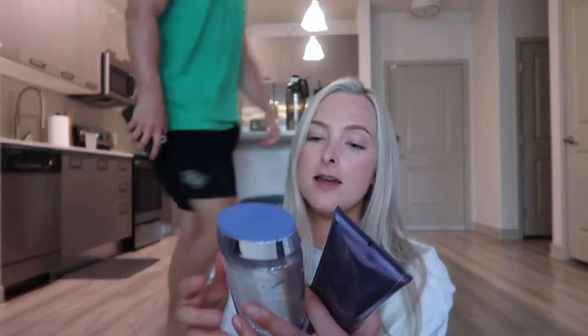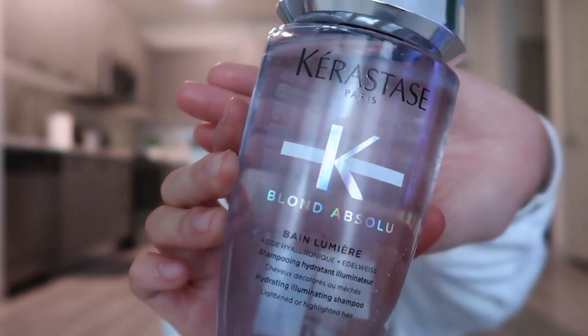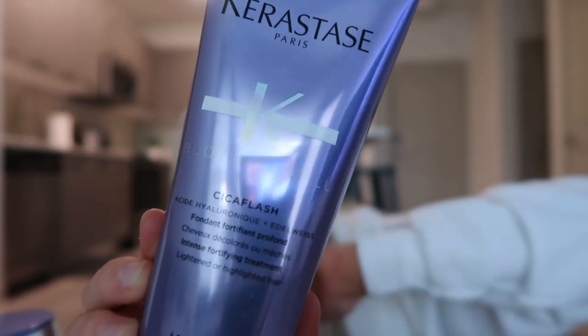So she recommended the Kerastase brand. I use the Kerastase purple shampoo every few washes to keep the blonde looking like this. But I got the Kerastase, I can't pronounce any of this, but it is meant for people that color their hair lighter. So here is what it looks like. I'll link all these products down below. And I also got the conditioner. So this is what it looks like. I'll obviously link all these products down below.